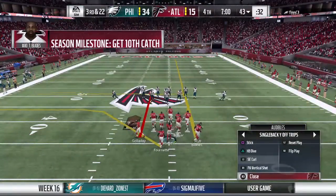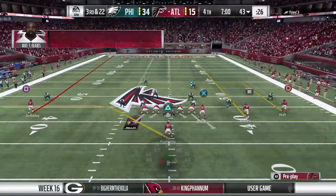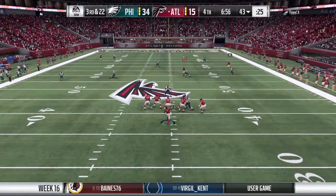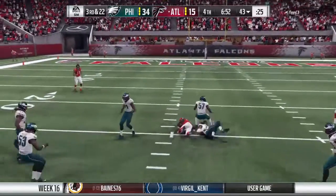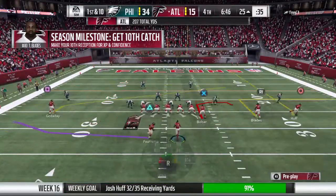Need something from deep in the bag of tricks here after 1st and 2nd down went backwards. It's 3rd and very long. To throw is Smith. This complete to Josh Huff. And they're able to get this one down to the 25. A gain of 32 that time.